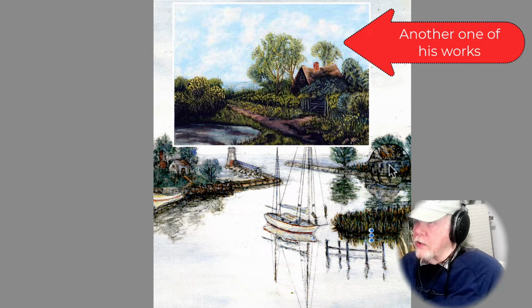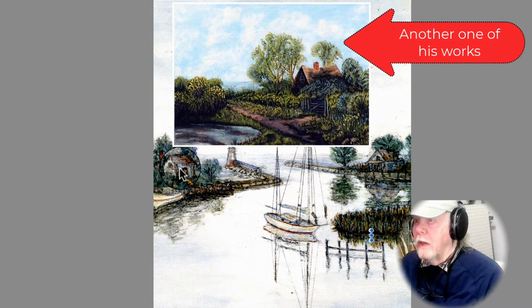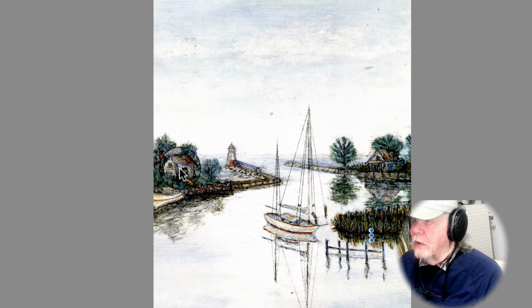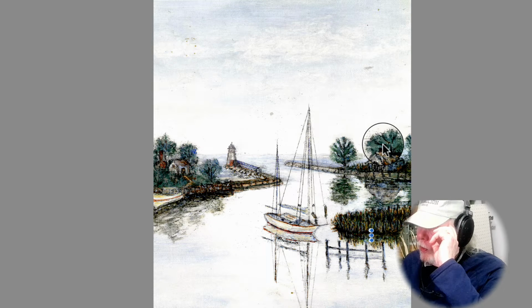This I suppose you could call Cloudy's Ferry back over here. I would assume that's what that is back there. I'm not sure whether there was a house here on the left-hand side, but that doesn't matter. The scene is bucolic. It's pure Vermilion, and I really like it. I like most of Frank's work.